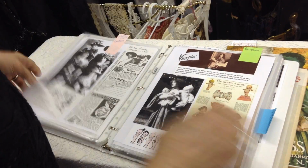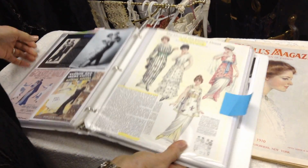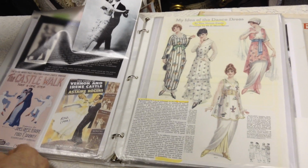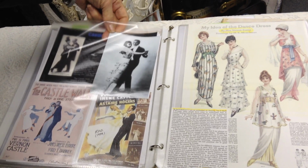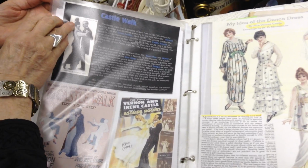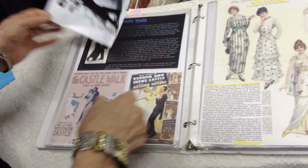Anyway, so there's my Xerox book. But now let's start with a page I found. When I originally found this page of Irene Castle's ideas of a beautiful dance dress, I was so excited, so of course I reduced it and put it in my book. Here's a picture of Irene and her husband Vernon. They were a famous dancing duo that were very popular starting in 1912 when they came up with the Castle Walk. She's one of them that promoted the idea of the upright feather at the front of your head, and movies were made about them with Ginger Rogers and Fred Astaire.